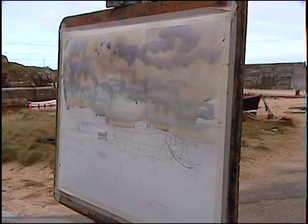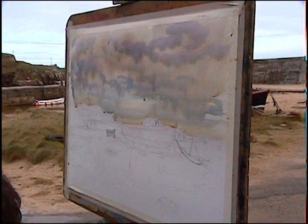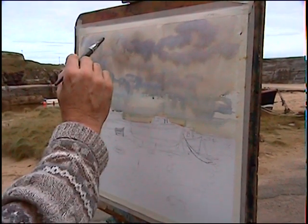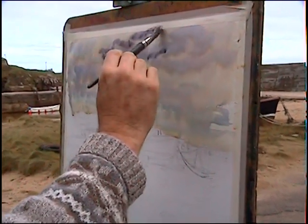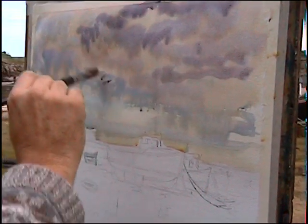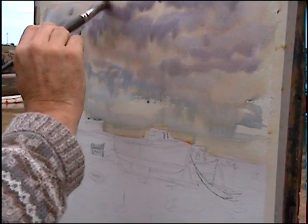Now I'm going slightly warmer with them up here. And I'll add a tad more burnt sienna, just a little, just to warm the purple higher up. It seems a bit drastic at first, but you can see we're getting these lovely effects now of the soft grey light coming down amongst these clouds.